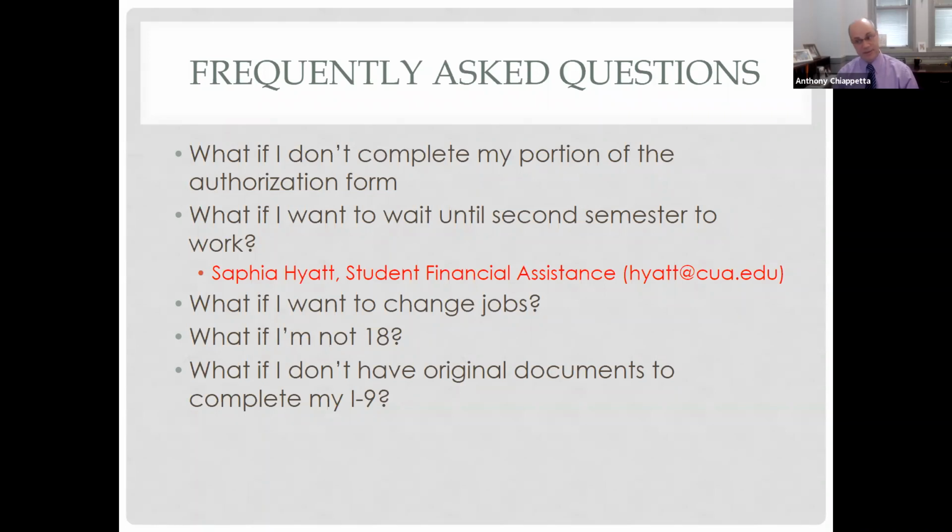And what if you don't have the original documents to complete your I-9 when you walk in? They're going to turn you away and say, go get those documents. It's an absolute must. They have to be original. They have to be the real document. They have to be in person. And you won't be able to be hired or start work until that's done. This is something the government makes us do.